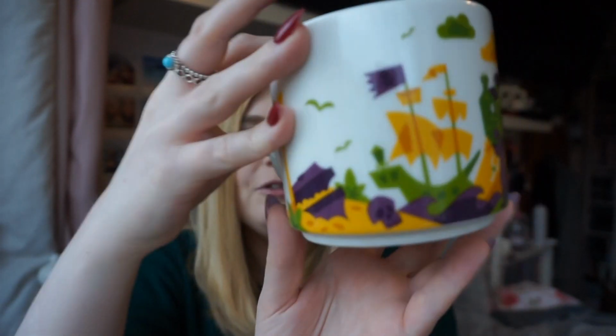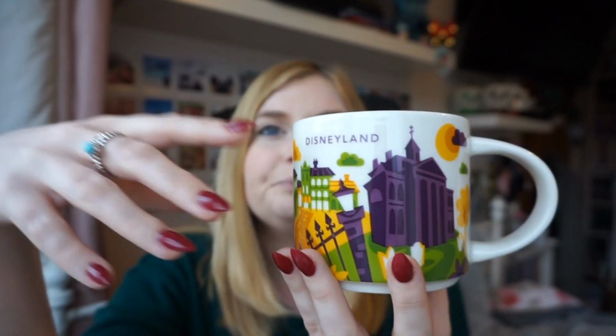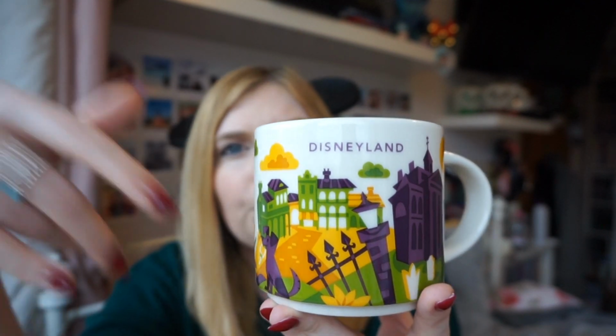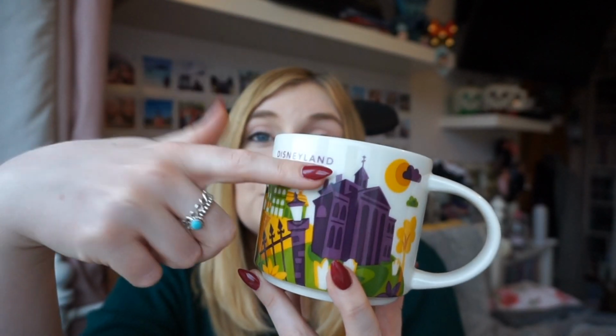I love it, and it's Halloweeny as well because of Pirates and Haunted Mansion. So I just thought it fit in with the trip really well. They had the Adventureland one as well, but this is the one that I decided to go for. I would really like the original one they did as well, but once they go, they just seem to go, these cups, which is a shame, but it is what it is. So yeah, it's got the dog. I've got this mug and I love it, and it's purple on the inside. I don't think I've got one that's purple on the inside. So yay.